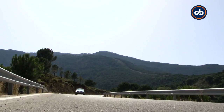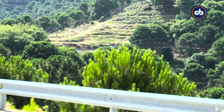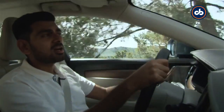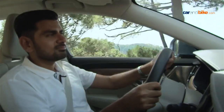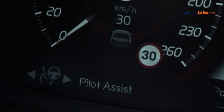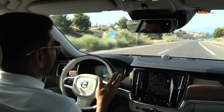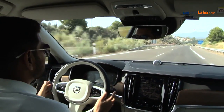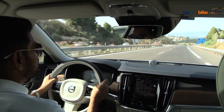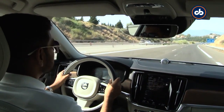And the optional air suspension on the car certainly does the job really well. And the good news, it will be on the car that comes to India. The car has pilot assist, which means it self-steers by keeping a watch on the lane markings on the road. So you can get your hands off the wheel, but only for about 15 seconds because it kind of wants the reassurance that your hands are on the wheel so that you can take control if you need to. So from a safety perspective, that's important.